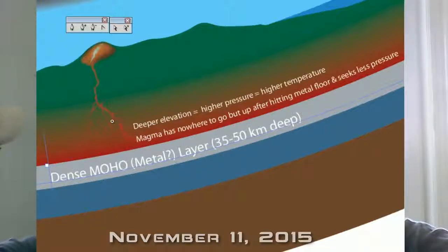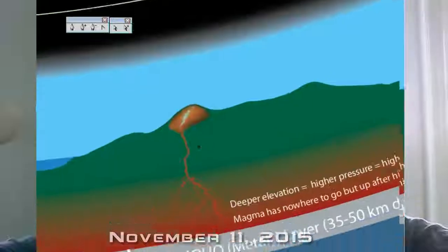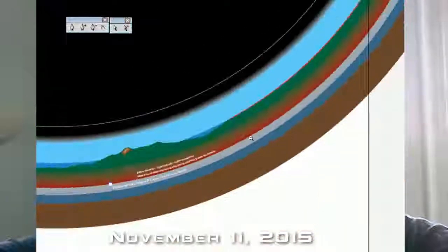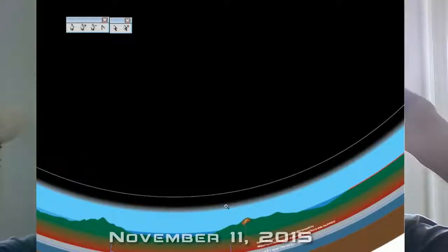So it creates these fissures in the actual plates, and it seeks less pressure. Since less pressure is only found in higher elevations, it finds the highest elevation possible, which would be the top of mountains. Eventually it builds up to a point where it cannot contain it anymore and it explodes, and that's how we get the volcano. It's also to do with pressure, heat, and the metal rind of the Earth blocking the molten magma from going any further.